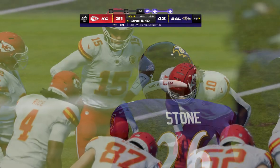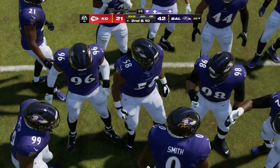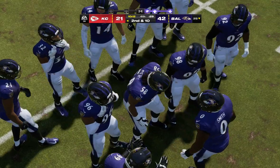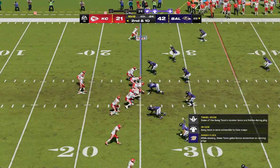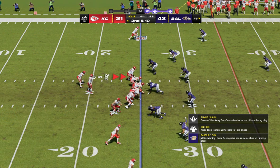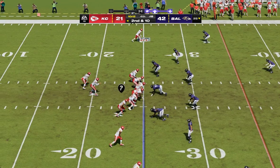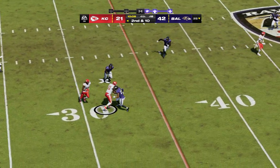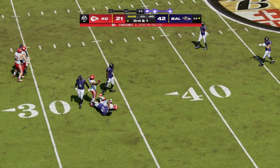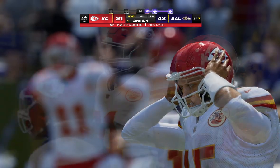It went with a dime look on defense. Two extra defensive backs on the field and covered up essentially every blade of grass. That allowed them to disrupt the play. An incomplete pass leads to second and 10 from the 25. Now Mahomes. Got an open man. It's Valdez-Scantling. And he's going to get a good gain of 9 here up to the 34.